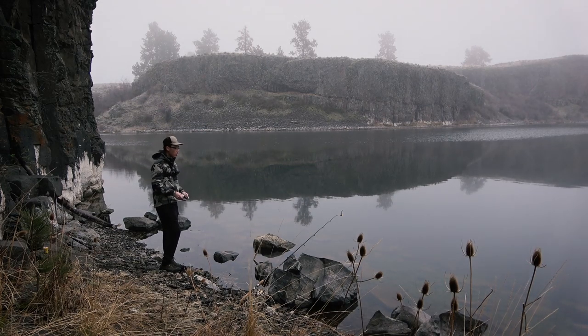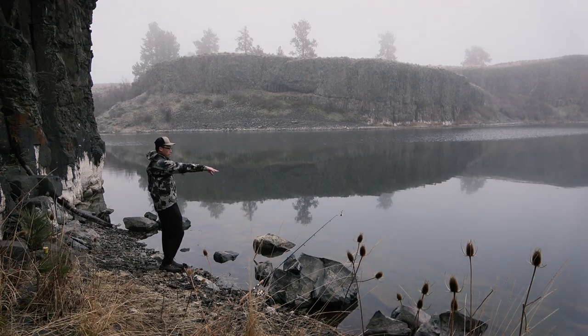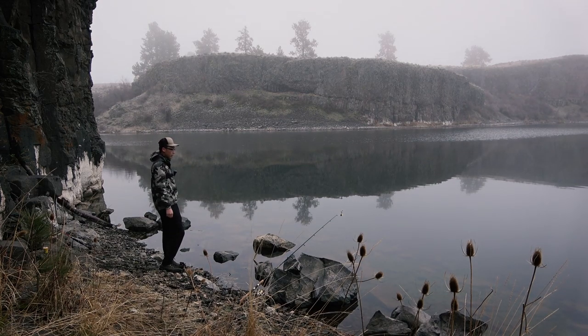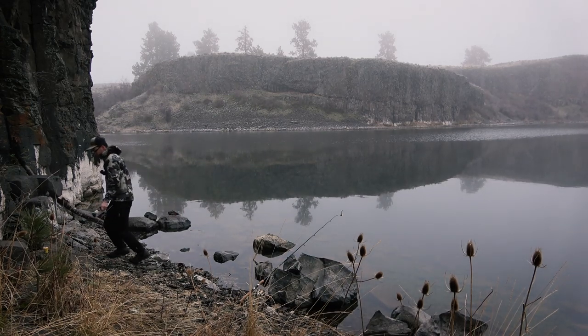And I just decided to throw a bell on there because since I'm gonna be busy just casting my spinner, I'm not always gonna have time to come back and look at my rod. So hopefully when the fish bites, that bell will ring. And it just takes a little bit off your mind instead of being paranoid about fish biting it.